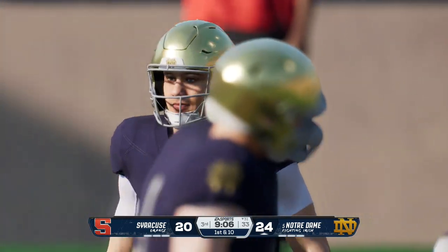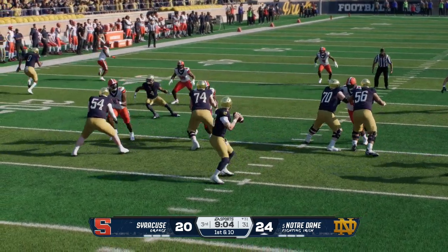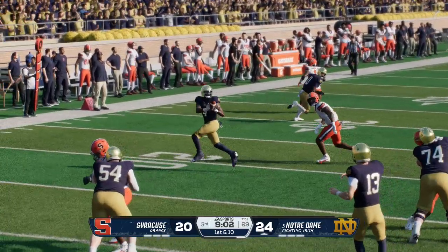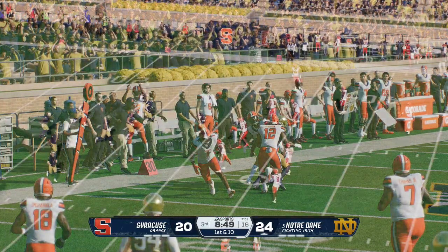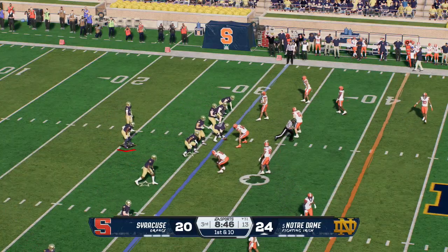I like the running back there on the route, the patience he showed, really setting it up. Got to the defender, was able to put his foot in the ground, get some separation, catch it, and turn upfield for the first. It's 1st and 10 from the 31.